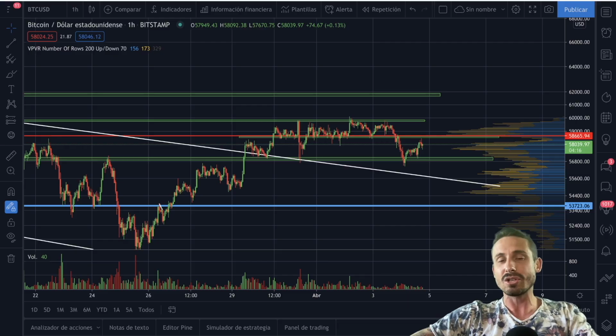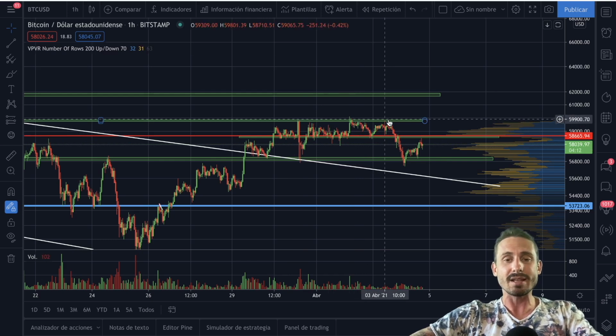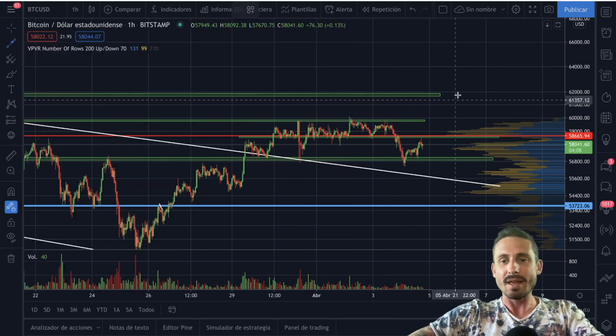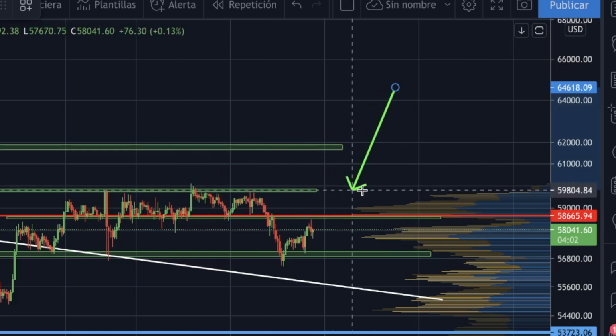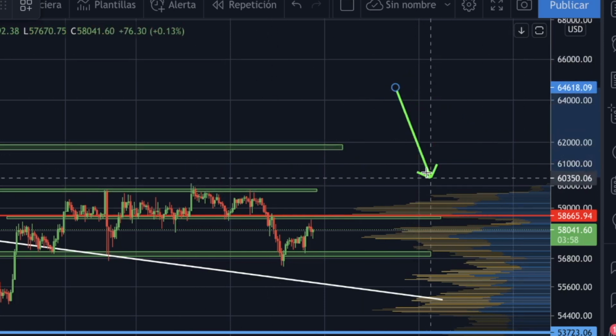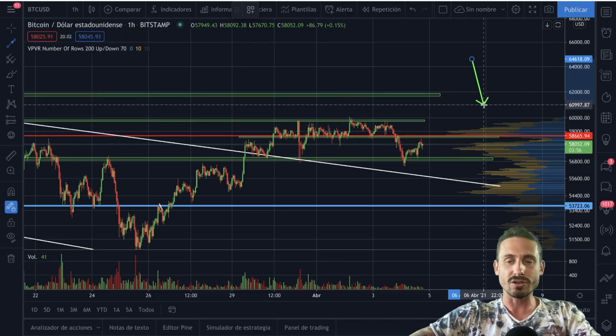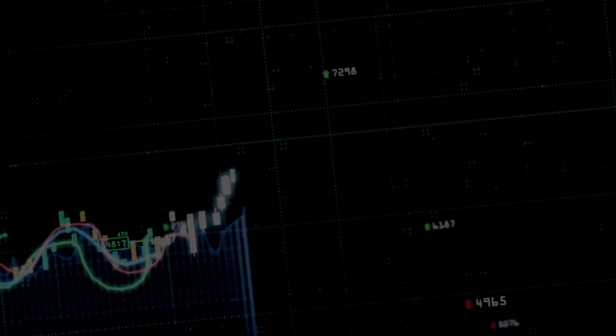And we're also going to check out the BTC US dollar pair. We did fail to break the $60,000 range, and let me show you here with this arrow that we just managed to get on the very edge of the VPVR. If we break the $60,000 range, this could go parabolic to the upside because there is no volume after the $60,000, guys. Let's go straight into the video.